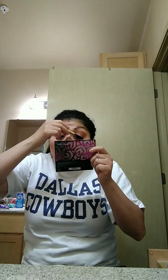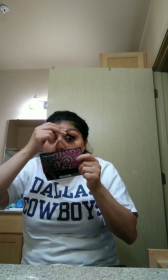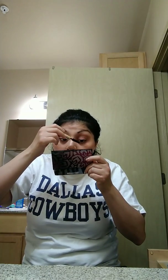Or I use my sister's contact solution, and you can just fix it a little bit, I guess, because I've done that before. It was so cool because I've never done it before, and somebody showed that to me, so I started doing that. And it works. But you don't want to overdraw on it.